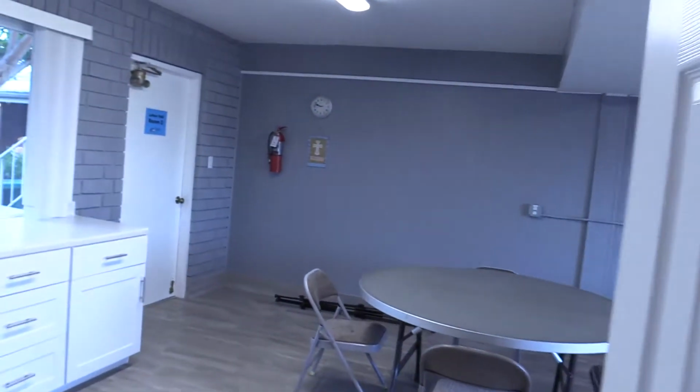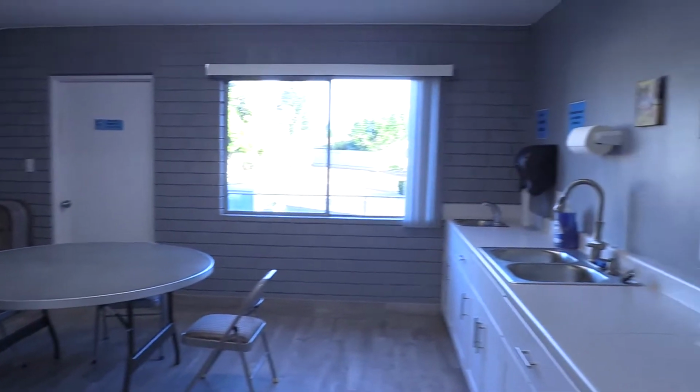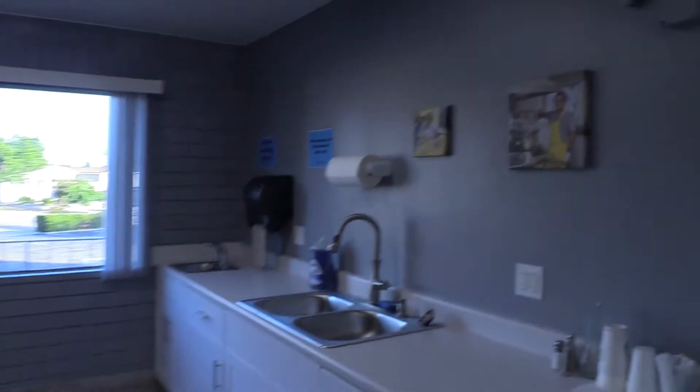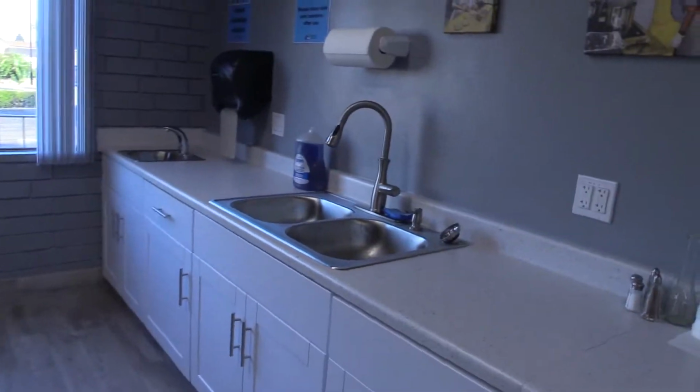Anyway, this is room 2. This is how awesome this space looks now, especially when we're able to get back together on campus and hold meetings and have fellowship time together. So hopefully you enjoyed this look into room 2. Let's take a look next door in room 1.